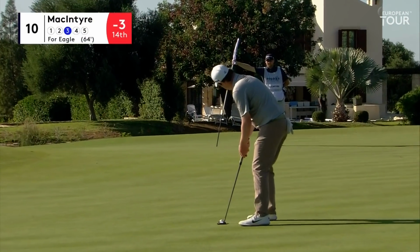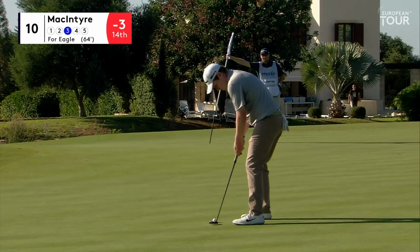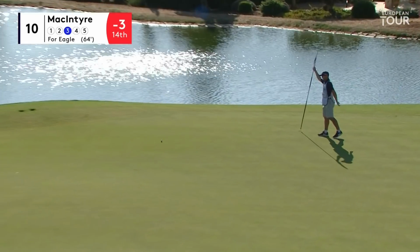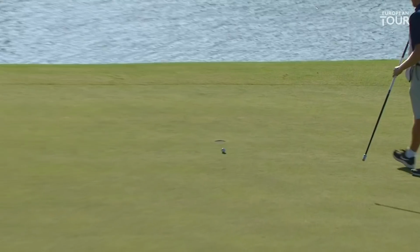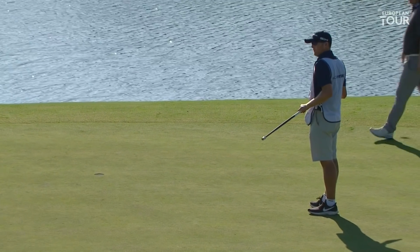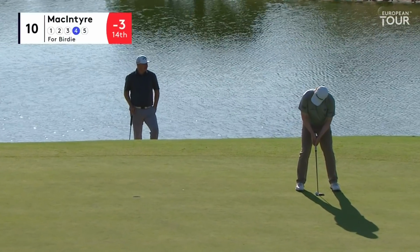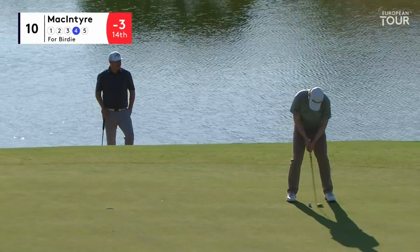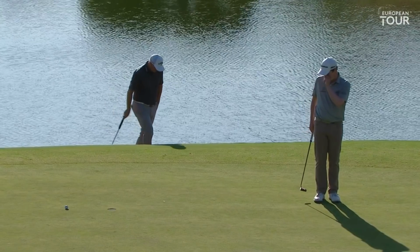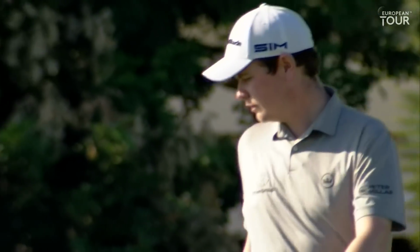Playing a little bit uphill to begin with, gathering a bit of speed about 15 feet out, and should be breaking off his left right at the end. Oh, it took a little bounce. Has it affected it? No, I don't think the bounce made any difference to that. He just absolutely blasted it. And 3 putts later, it's just a very average par 5.